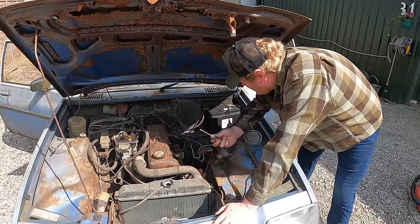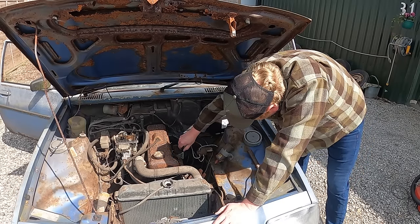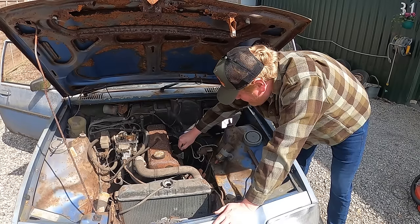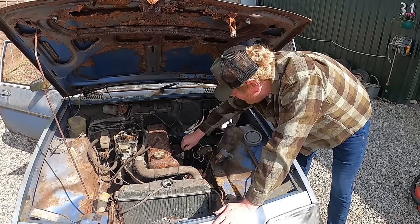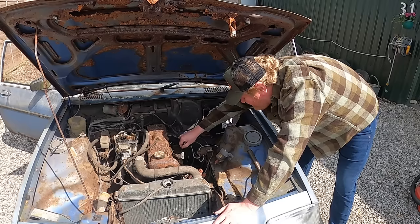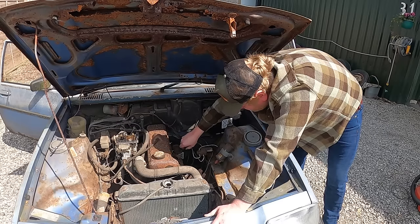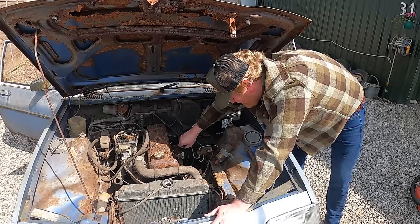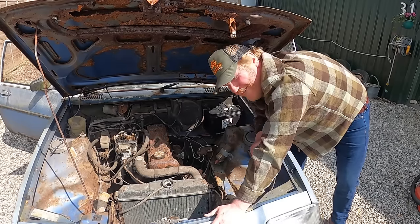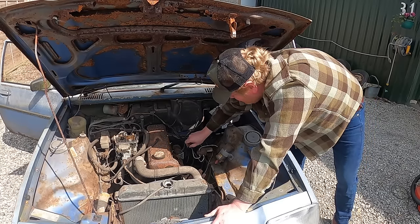Right then, let's use this starting stick and we'll see if we can get it to spin over. Over. Oh, I could hear it fizzing in there. Didn't like that. That start motor is pretty sad by the feel of it.